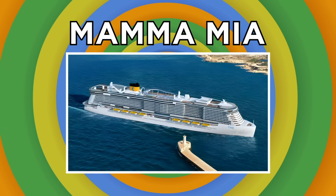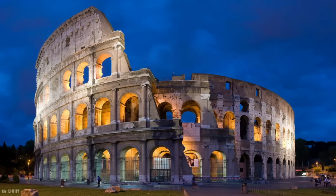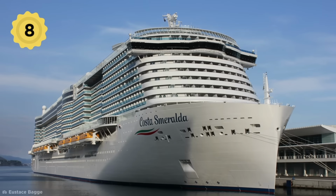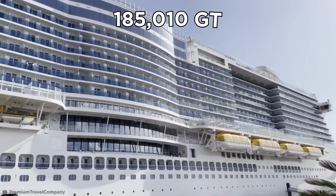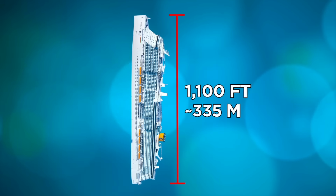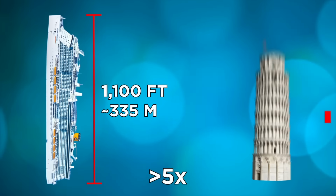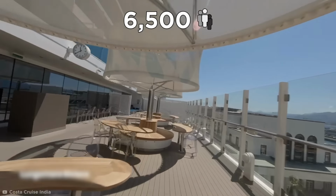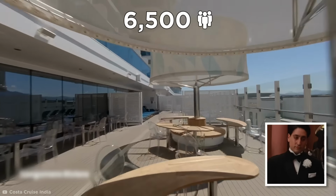Mamma Mia. Italy is famous for its ancient architecture, but they still build amazing things like the 8th largest cruise ship in the world, the 185,010 gross ton Costa Smeralda. Its 1,100-foot hull is 5 times longer than the Tower of Pisa, and the boat aims to give its 6,500 passengers an authentic Italian experience.